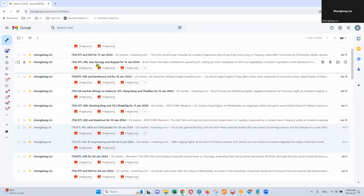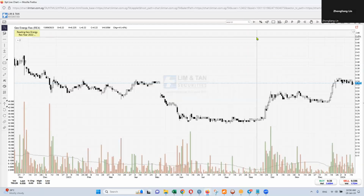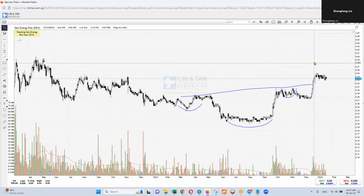Then finally we have Geo Energy and Keppel. Geo Energy is still consolidating, so we are waiting for the decisive breakout to happen. If it can break out successfully above 35, then we can expect more upside towards 39. So let's wait for the breakout to happen. Keppel.